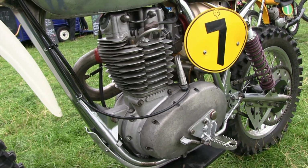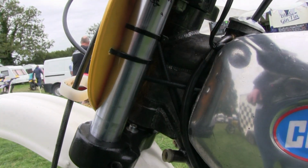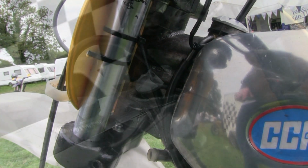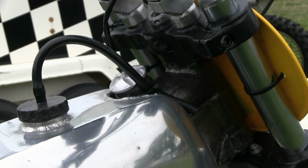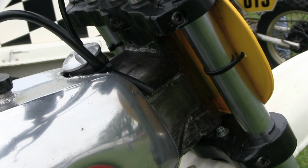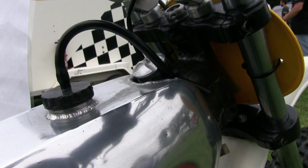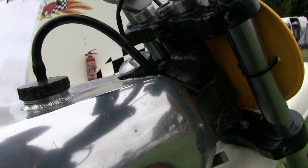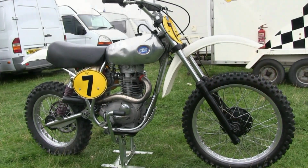Now one of the other little stories of this particular bike is that this is the machine that Norman famously broke in half at the 1976 500cc British Grand Prix at Donington Park. If you look closely, you can just about see where the CCM factory repaired the frame right here at the headstock for the following weekend's race.